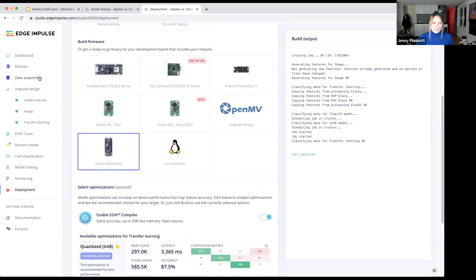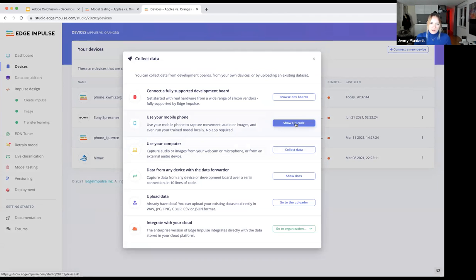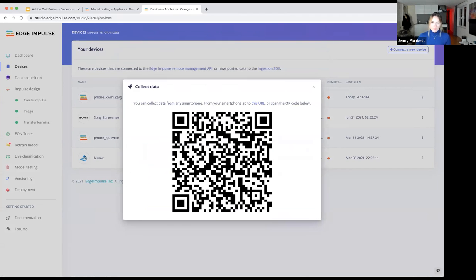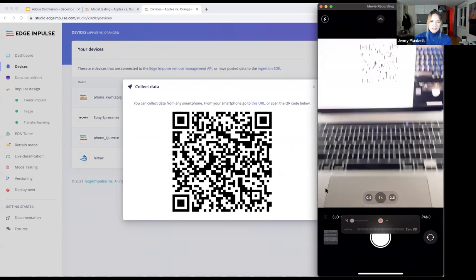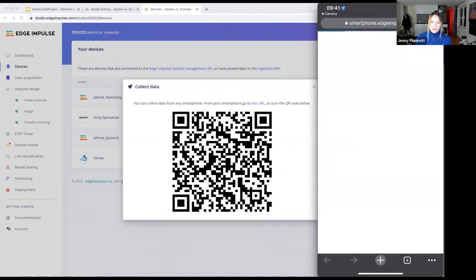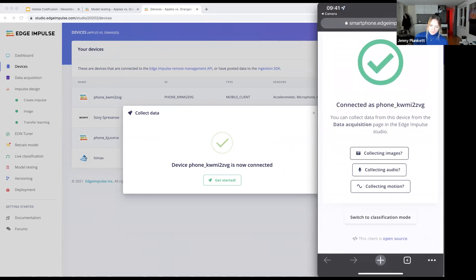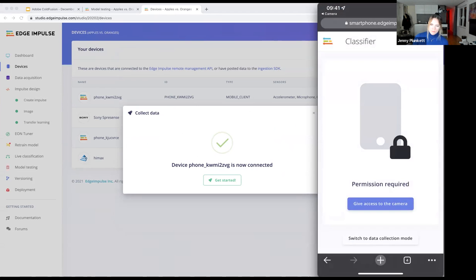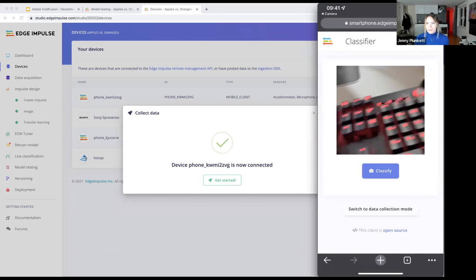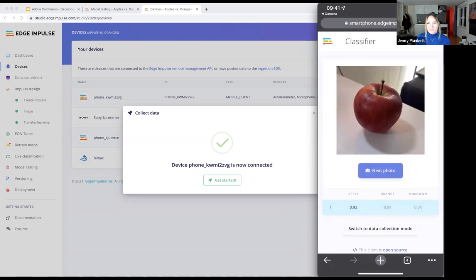So I'm going to go back to the devices tab, click on connect to new device, and use my mobile phone. And I'm going to open up the camera application on my phone, scan the QR code, open it in my web browser, and now my phone is connected. Now I'm going to scroll down to the bottom of my phone, click on switch to classification mode, give access to the camera, and now I can directly classify new images on the edge without having to write any code using Edge Impulse by deploying from the studio.